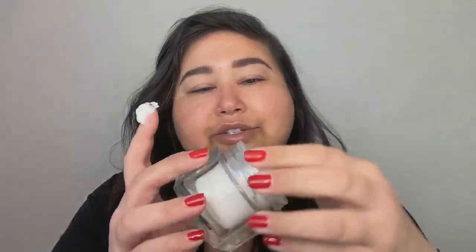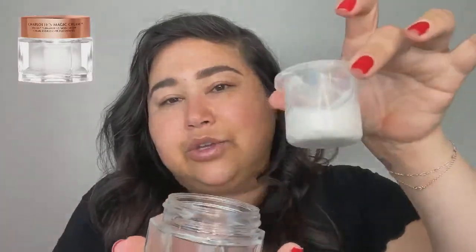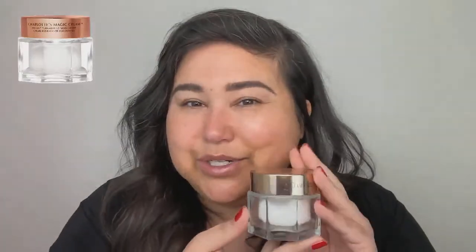Fun little fact, these are actually refillable. So you'll see when you buy these, it's in a glass container, which is really lovely. And then there's going to be a little opening here and you can just pop it right out like so, and then you can purchase the refill, which is a little bit cheaper. Charlotte has always been really big into sustainability, so we want to make sure we're leaving behind a footprint that is good for everybody.